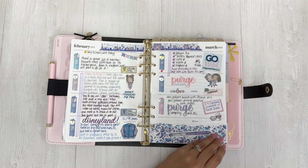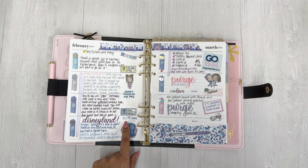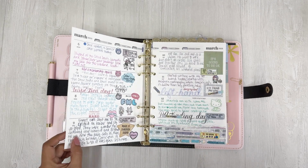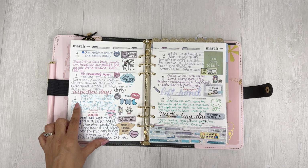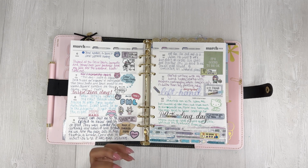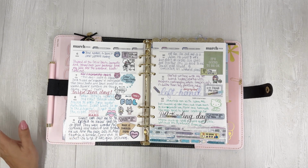So here is again when I went to Disneyland, 21,159 steps. That's probably the most steps ever. Okay, so then this week, this particular week on March 8th was when I had a very, very bad hand injury. Really bad. Gruesome, gross, but thankfully not very painful, which is really odd.